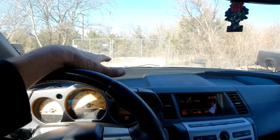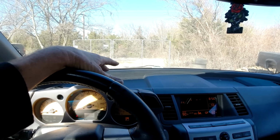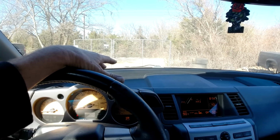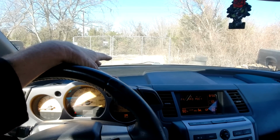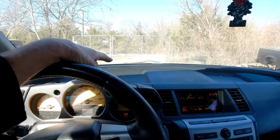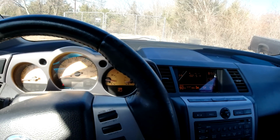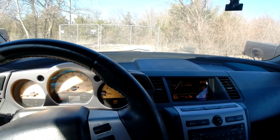I was really only expecting that maybe that Trailblazer was worth $2,500, but I put it up for $3,500, going kind of high. Lowered it a little later to $3,200. I think this is probably worth $3,500 all day long, and actually it's probably worth a lot more. I'll probably put this up for like $4,500, $4,200, something like that. Anyway, I'll be back in a minute when we get on the main road, and we'll take it for a drive, see how it drives.